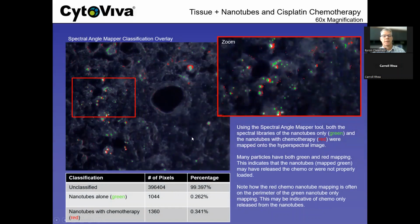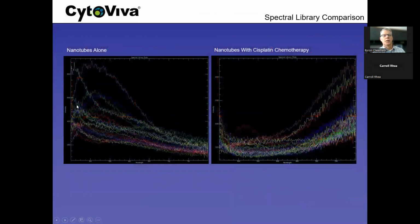And this is where we're able to map them, right? But we actually have two mappings. We have mapping of green and mapping of red. We also created a spectral library of the carbon nanotubes by themselves, as well as the carbon nanotubes with cisplatin. If you remember earlier, the polymer had a different optical spectrum than the polymer loaded with the cisplatin, and the same thing is the case with the carbon nanotubes. And so where we're mapping red is the presence of the cisplatin, where we're mapping green is the carbon nanotube by itself. And so the idea is that the cisplatin is actually maybe shedding from these carbon nanotubes inside this tissue, but it can be observed there. And we can get a class distribution about how many of the nanotubes alone we're mapping versus nanotubes with chemotherapy, okay? And here we're looking at the spectrum of the nanotubes alone and the spectrum of the nanotubes with cisplatin.